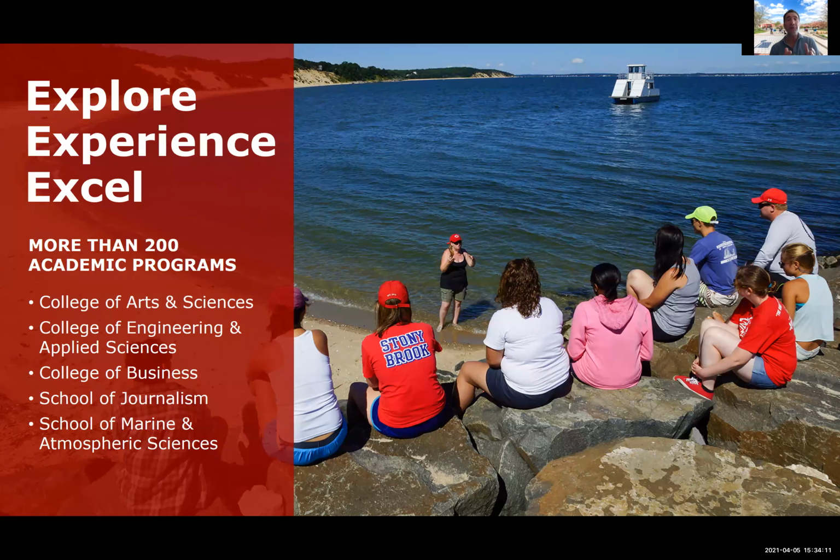Stony Brook does offer over 200 different academic programs, and these do refer to our majors and our minors. Now, these majors and minors kind of cut across all of the various academic disciplines out there. So what we do is we divide our majors and minors according to colleges or according to schools. The biggest college we have right now is the College of Arts and Sciences. And within that college, you're going to find a lot of different types of majors.